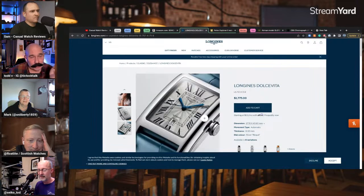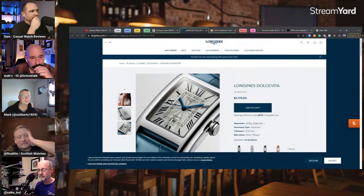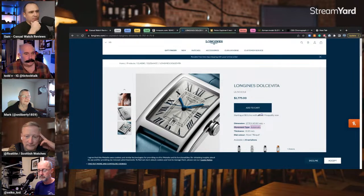Well, I was looking at the Hamilton Boulton. That was initially going to be my under 500 watch in quartz, but then I flip-flopped, and if I had the money, this would be the one. Like a quartz Cartier Tank. Oh yeah, that works. Awesome. I believe this is a mechanical movement in here, though. Yeah, it is. Automatic. Hmm, interesting. It would be cool if it is a rectangular movement. It is a good-looking watch. Yeah, because Longines does that.